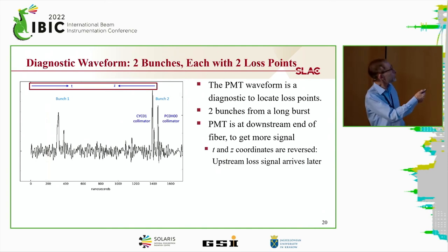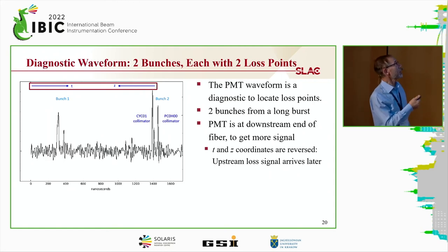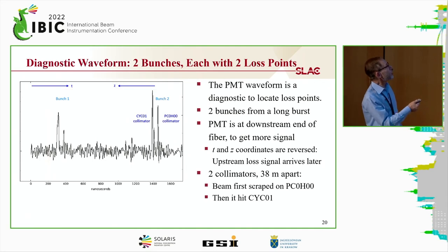So it compresses the time response, but it gives you more signal. So it also means that the time response is going from left to right, but the position that's involved goes from right to left, because the signal traveling in the fiber travels slower than the electrons in the beam pipe. So this is bunch number two hitting first the downstream collimator and then the upstream collimator. And they're 38 meters apart, and you can see bunch two hitting those two collimators and bunch one hitting those two collimators.